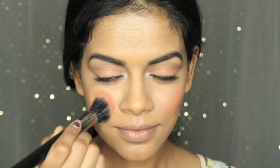And then I'm going to take NYX Blush in Cinnamon. It's a beautiful orange color, and I'm going to apply that to the apples of my cheeks and just blend it.